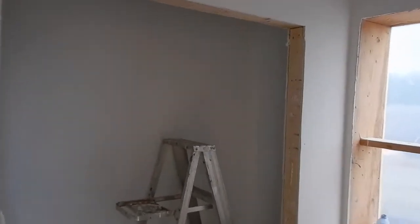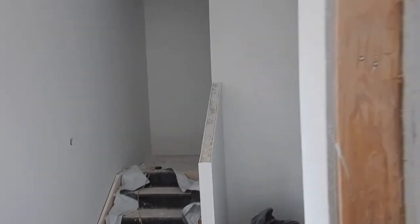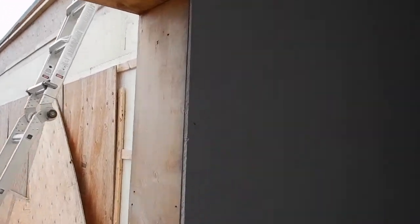All right, it's the end of the day on Friday. The work crews have gone, and Trisha is just finishing up her final tray, and I'll show you what was accomplished. So the front foyer is done, including in the closet, front closet that we looked at.